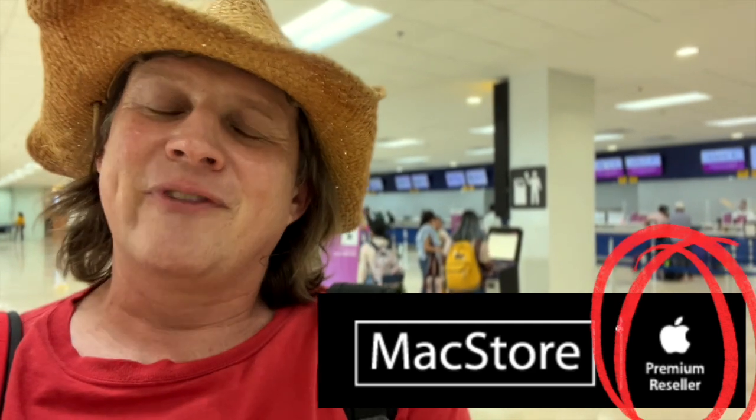So I was like, okay, cool, let's find an Apple store. Maybe there's one in Cabo. There's Mac stores in La Paz, and there's Mac stores in Cabo, but Mac stores are not official Apple stores. And when I called the Mac store, they said, no, we can't do it. There's only one city that has an Apple store, and that is in Mexico City.